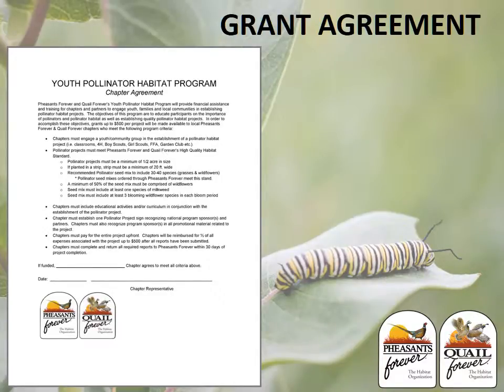The grant agreement goes over all of the program criteria for the grant. We just need the chapter to sign and date and send it in with your application in order to be considered.